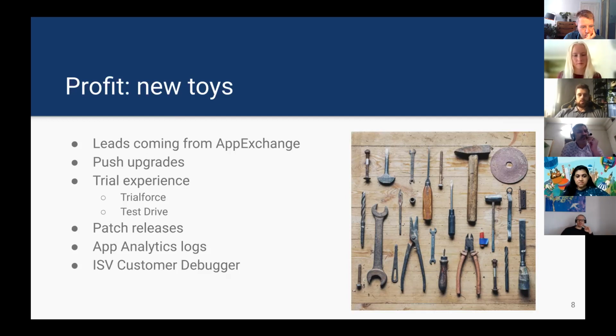I'm not going to go into details on what is what, but generally, if you don't know it, you should be interested because again, it's a very nice tool which makes your life easier, even if you are not doing ISV development, but want to evaluate a new product before you install it on your Salesforce org.